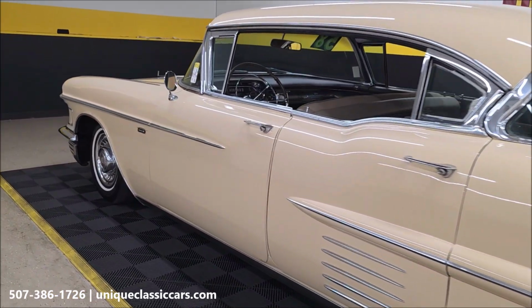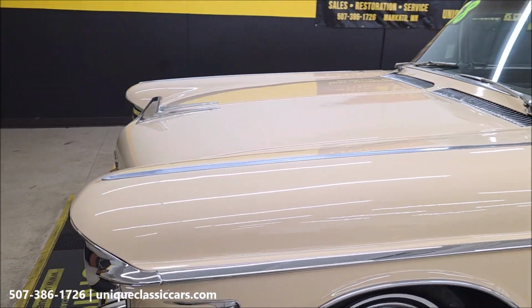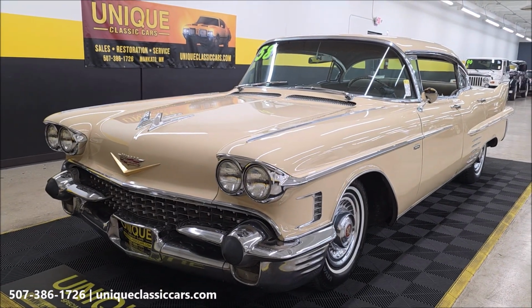All right, let's slip up to the front. I want to get this hood open, check out this engine bay, and then like I said, stick around to the very end. Jason's going to take this for a drive. You can go for a virtual ride, if you will.